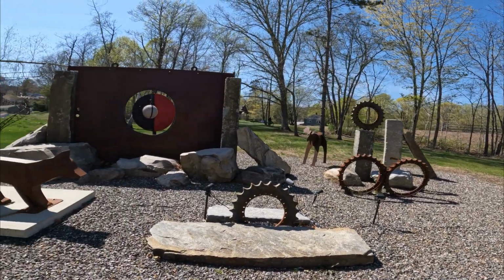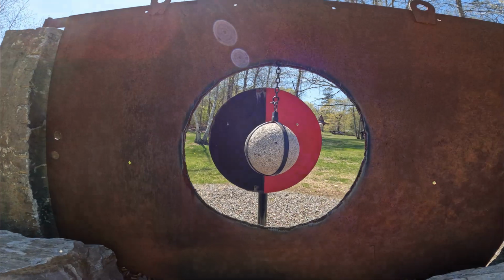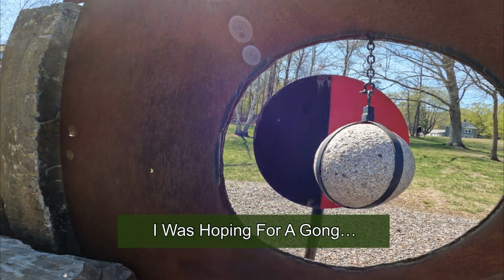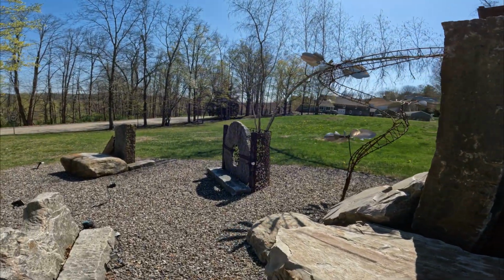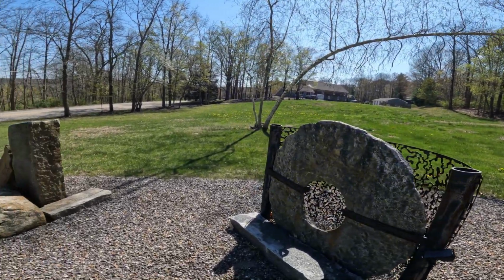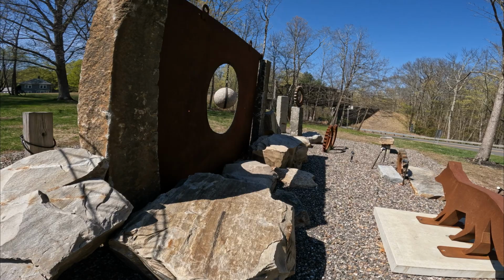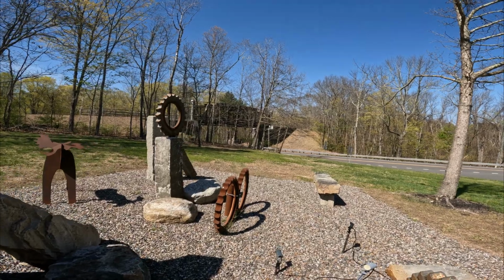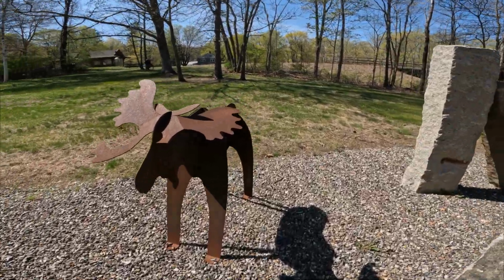Very nice. And this can't be what I think it is. No, it's not, because it won't reach the metal. Quite something. A big old millstone, integrated into this artwork. Very, very nice. With the Airline Trail bridge in the background. How nice is that? Okay, Mr. Moose, have a good day.